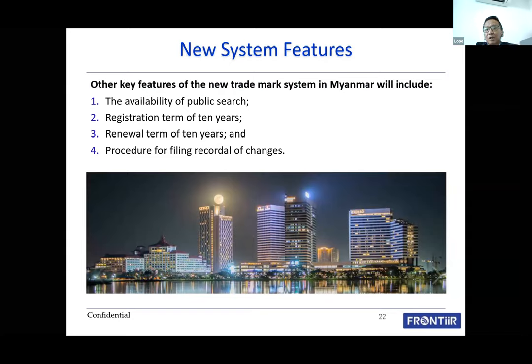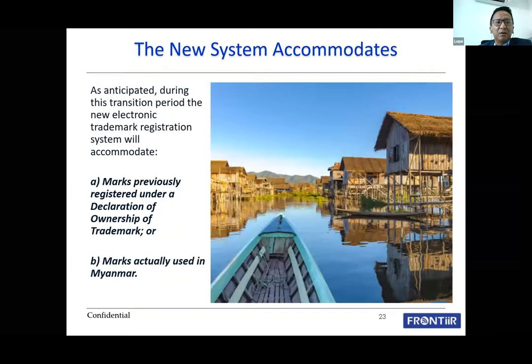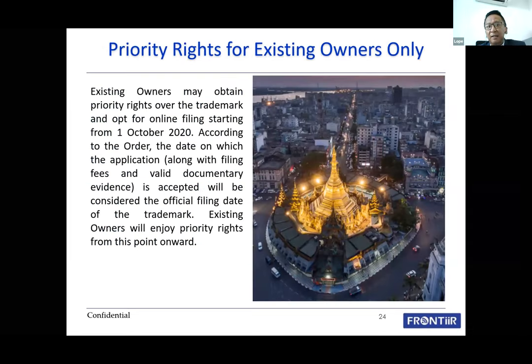So what are the key features of the new system that we're transitioning to at this point? Number one is that there will be a public search, finally. The registration term is already 10 years. It's no longer indefinite. And there's a renewal period of 10 years after that, and a procedure for recording any type of change in the future. As anticipated, of course, the system accommodates a transition period. Again, I'd like to emphasize that there are two types of brand that you can transition under this new system: those that have been previously registered under a declaration of ownership and those that are actually used in the country. Priority rights are for existing use only.